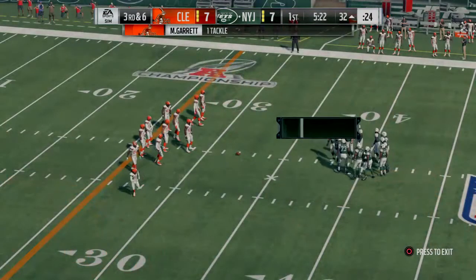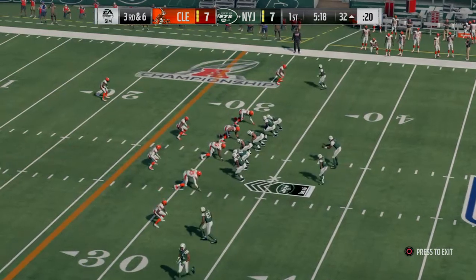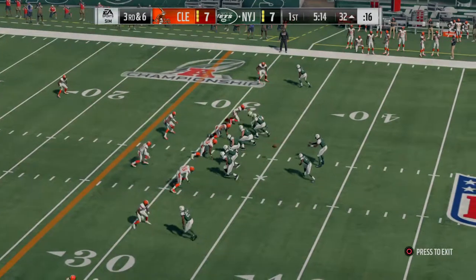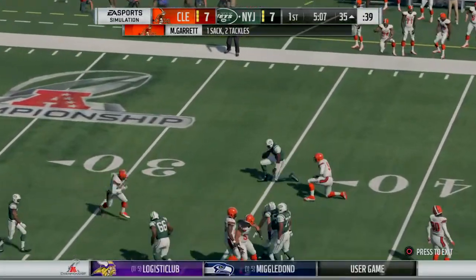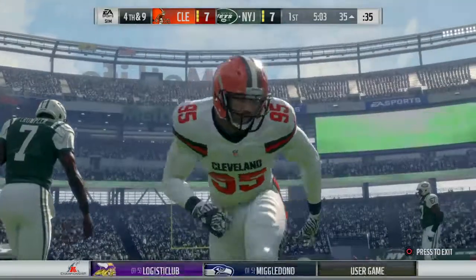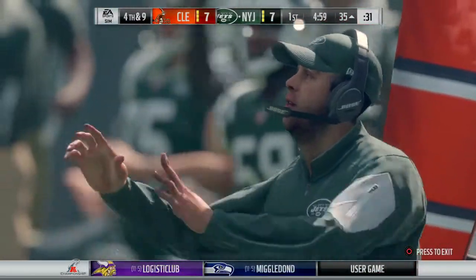In need of a conversion on third down. They had the big play to start the drive. Back to throw. Under pressure, and down he goes. They sack him back at the 36. Myles Garrett in there to get him for a loss of 3, and it'll be fourth down.